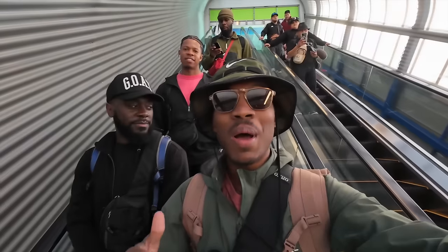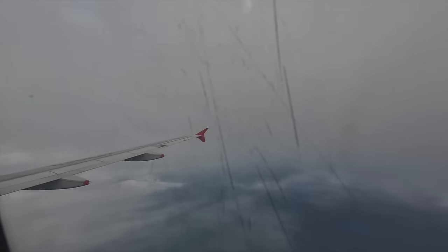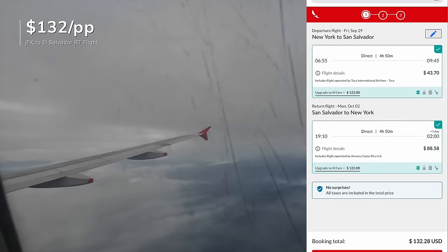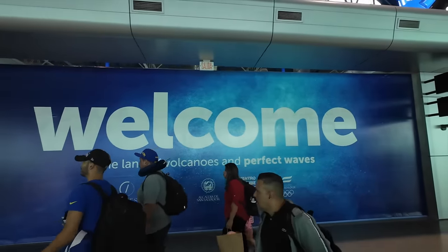And literally the only reason why we came here, because I was here earlier with my wife, is we saw a round trip ticket for $130. So you know what? See the world, save a dollar. You're gonna see us in the land of volcanoes and waves. So let's go today, guys.